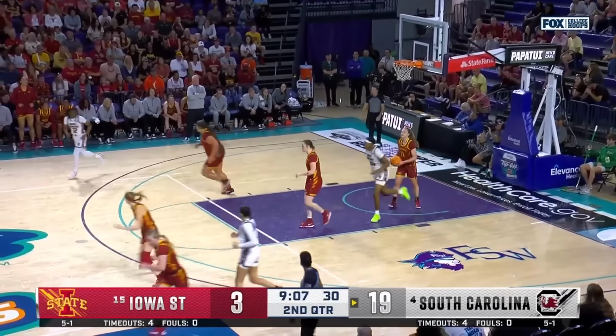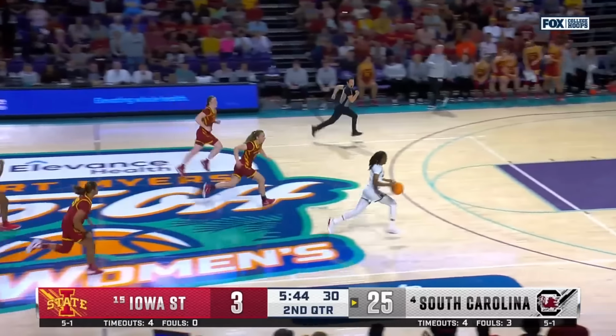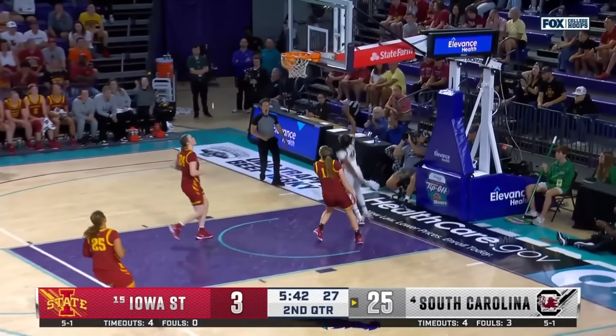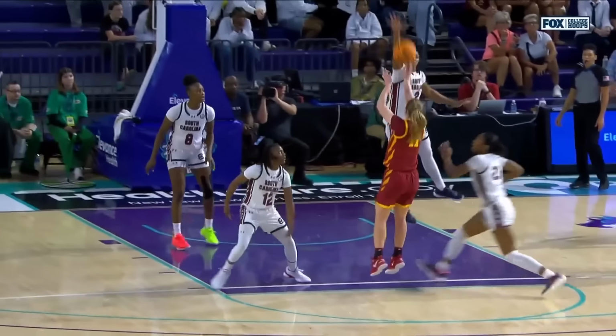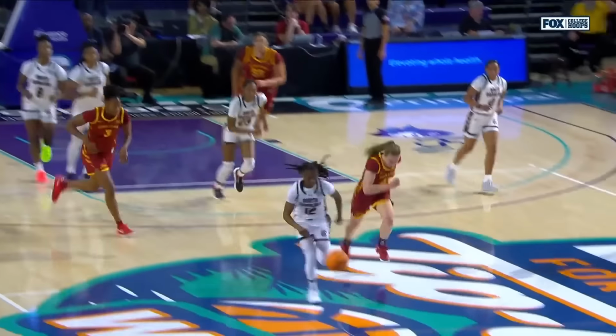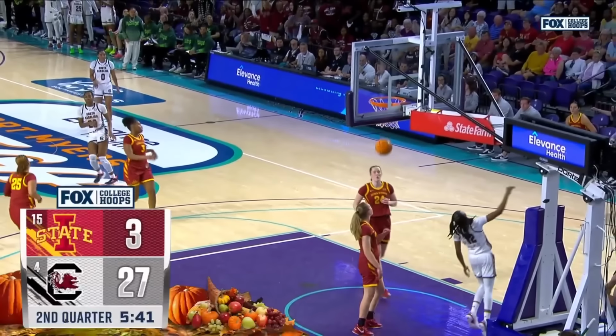Two Gamecocks in the same area. Watkins with the turnaround. Long ball fake inside. Oh, my gosh. Another block by Watkins for Wiley in the breakaway. There's a block, and then there's that from Ashlyn Watkins. Everything going right for the Gamecocks.